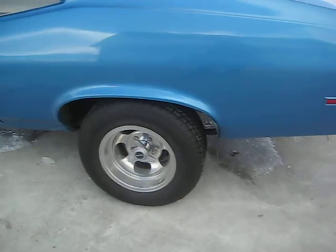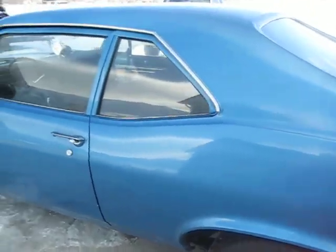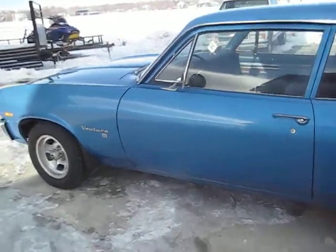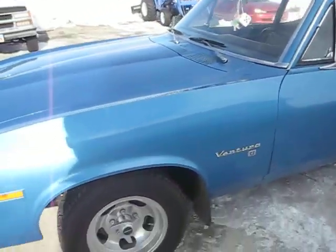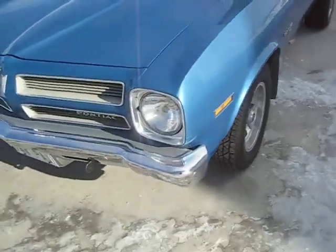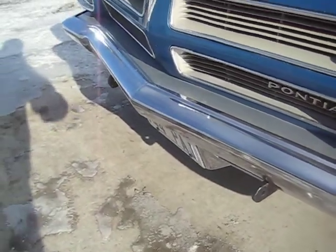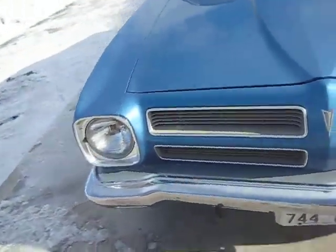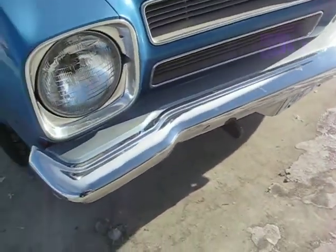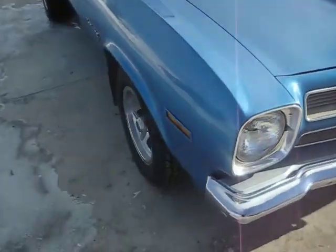Things are really smooth. These Cragar rims were put on about a year ago. Prior to that, the car was 100% factory original. They've been stored for about 17 years and then brought out a few years ago. It has built in, as you can see down there, bars. It has a tow bar for the front, so if you want to take it to a show, you just hook it right there. They're actually put on really well. Don't look bad at all.